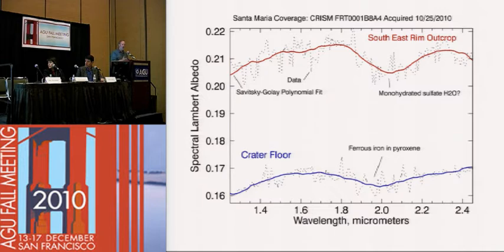And as Janice knows very well, that bottom curve is very indicative of a pyroxene, the iron in pyroxene. It's called an electronic transition feature, and it's very diagnostic. Geologically, it makes sense, because from orbit, what you see is this dark material streaming out from the crater, and it's probably basaltic sand that we find in many places sitting on top of the sedimentary rocks that we've been investigating.